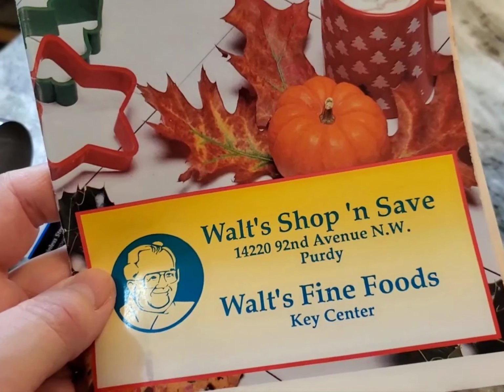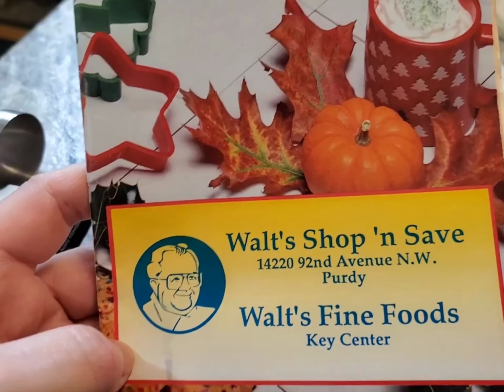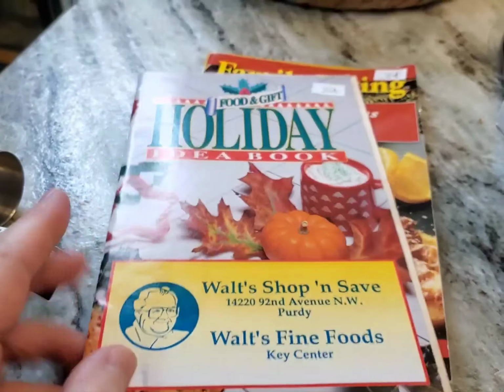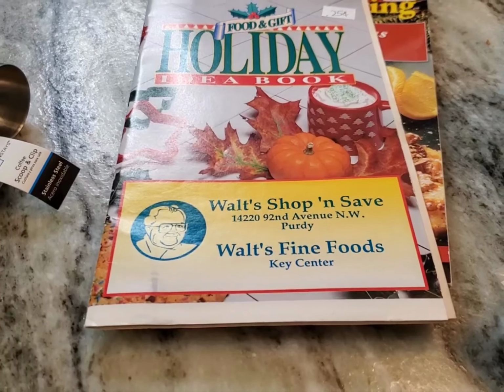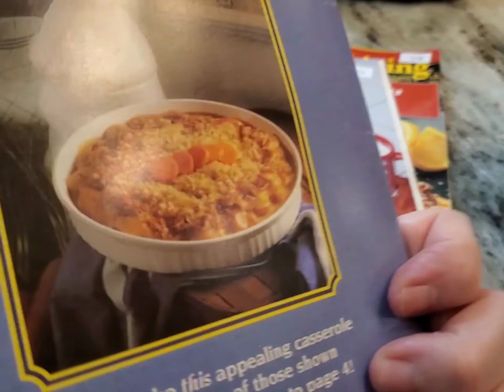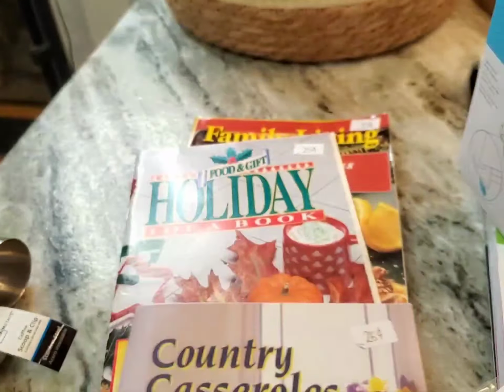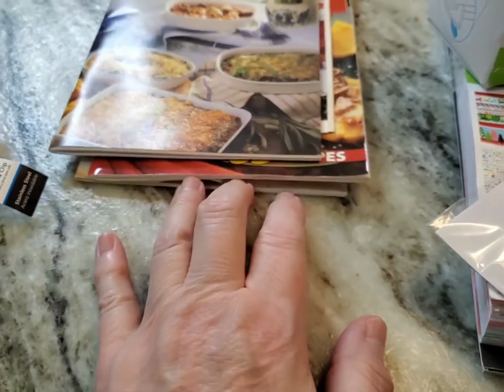Walt's Shop and Save out at Key Center. I wonder if that's still there. I think it's called something else now. But it's neat that they put that out and personalized it, but probably a long time ago. I have to look at the year on that. Country Casseroles, and who put this out? I don't know. It looks like a nice book, though. Okay, so anyway, that's it. Those are 25 cents a piece, and I always like to look through those, and then I re-donate them.